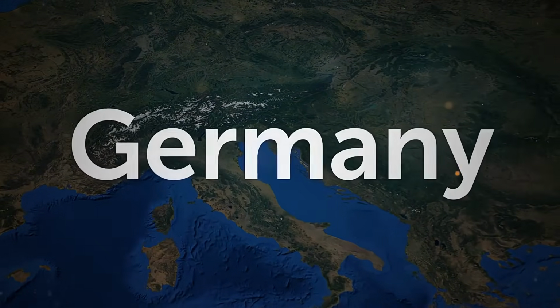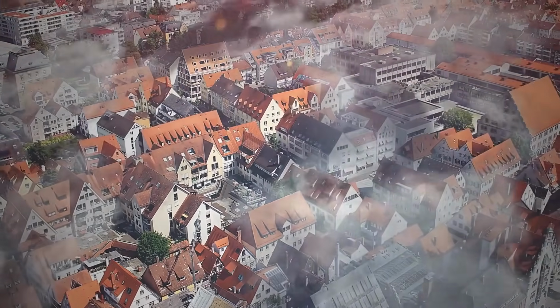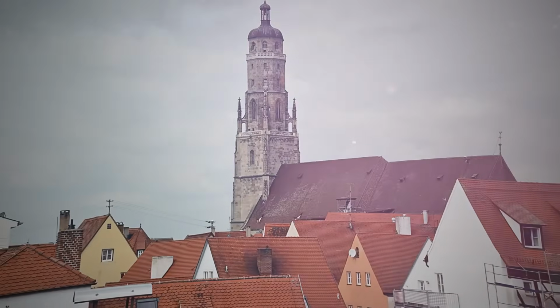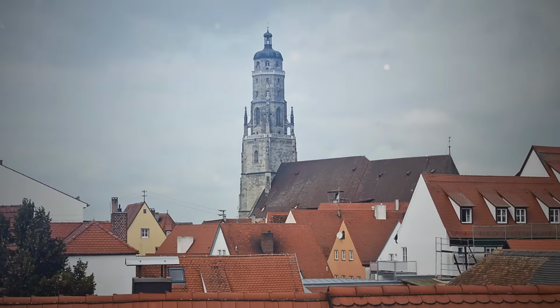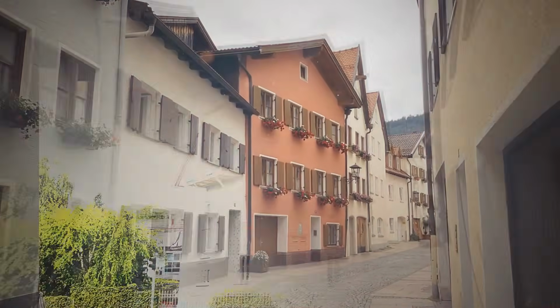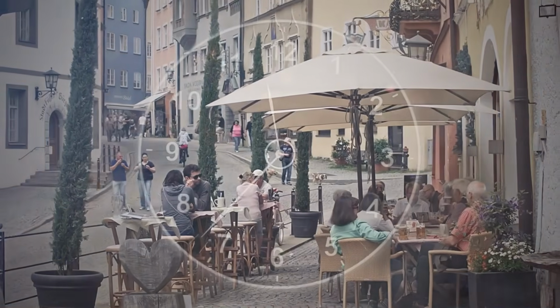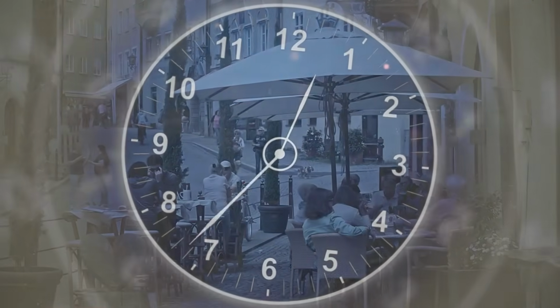Now we're heading to Germany, to the small town of Nördlingen. A huge ancient meteorite's hidden here. It's very difficult to notice it unless you know the secret of this town. You're walking along the cozy little streets and looking at the buildings with beautiful architecture. You spend the whole day there and don't find anything that reminds you of a meteorite.